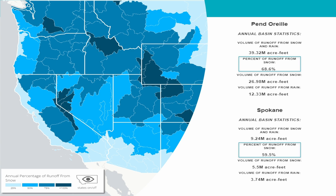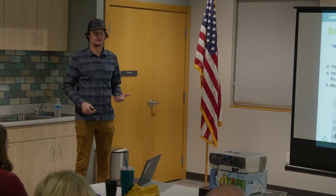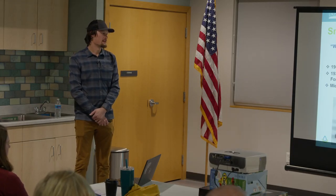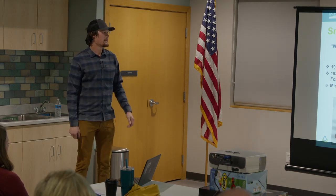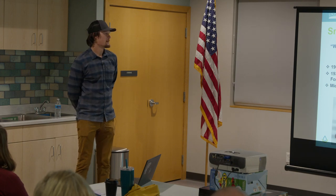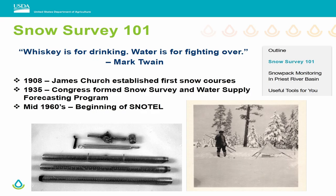Alrighty, so that paints the picture for why we might want to be able to measure the snowpack here in the western U.S. And I think this quote by Mark Twain paints the picture perfectly: whiskey is for drinking and water is for fighting over. As settlers and pioneers came out west, they aptly realized that we needed to build water infrastructure such as canals and dams to be able to capture this water as it runs off in the springtime to build our civilization out west and to be able to do things like farm.